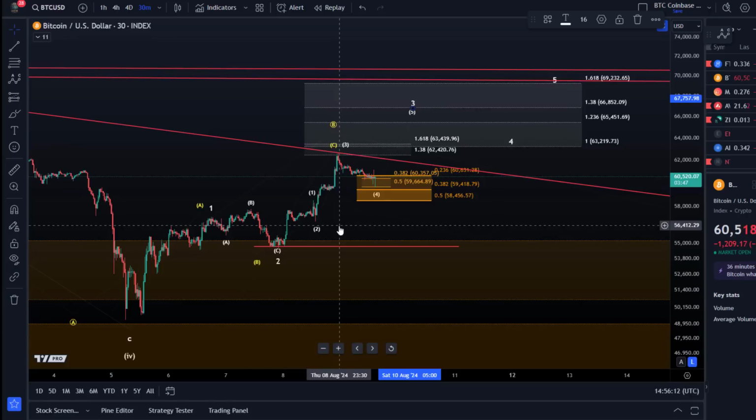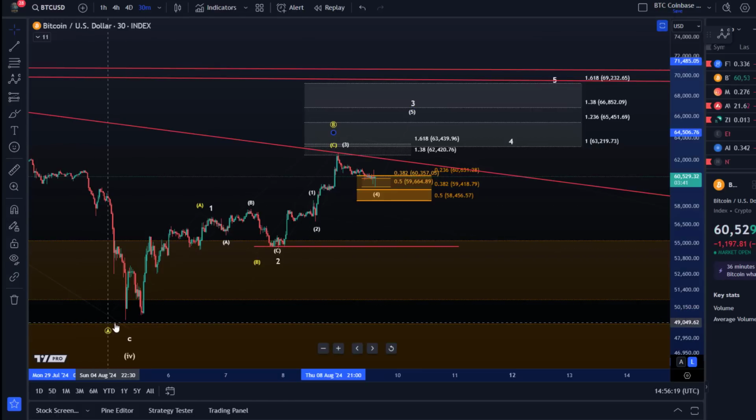And in a bearish scenario, we topped in 3 waves in a B wave corrective rally, after an A wave bottomed on Monday, B wave rally.